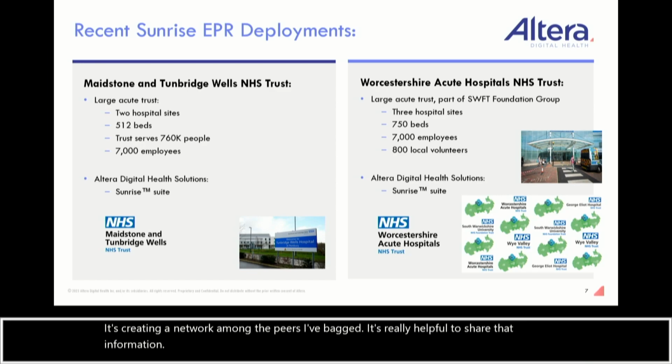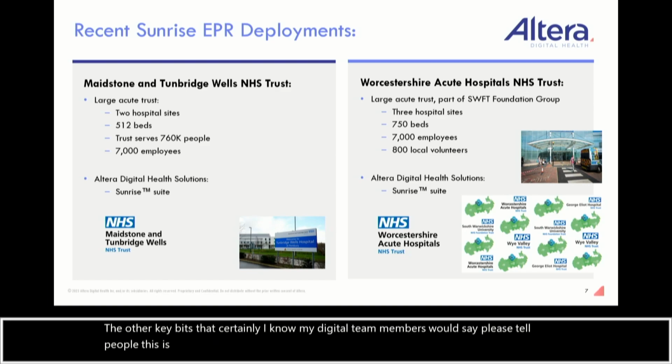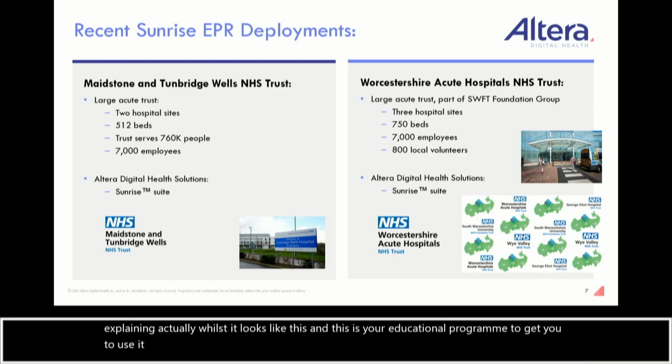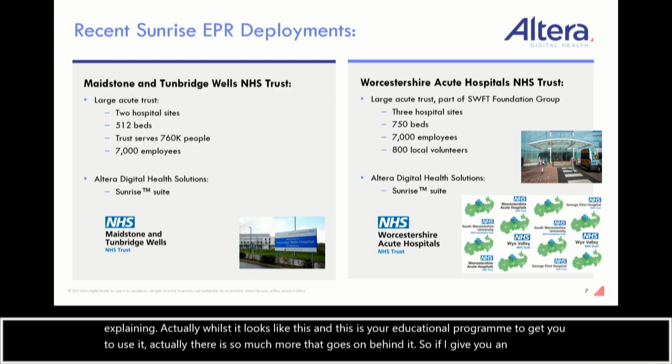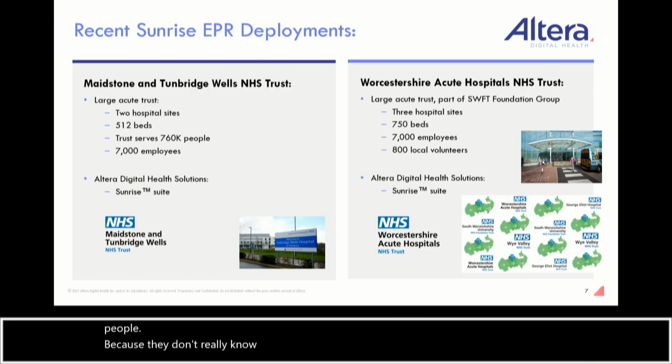The other key bit that certainly I know my digital team members would say, please tell people this, is managing expectations. Because I'm not sure we put enough effort into explaining that whilst it looks like this and this is your educational program to get you to use it, there is so much more that goes on behind it. So if I give you an example of our shared care record that we've brought online, we're still trying to engage with people because they don't really know it's there because they're just too busy.